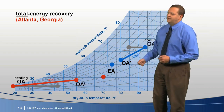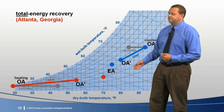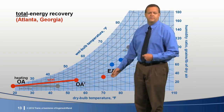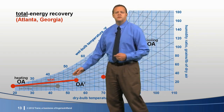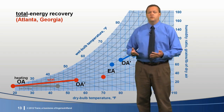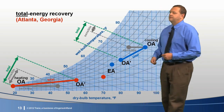Now, when it's cold outside, it's also very dry. So in the winter, total energy recovery transfers sensible heat from the warm exhaust air and also transfers water vapor from the more humid exhaust air and humidifies the dry entering outdoor air. Now, depending on the application, this can improve occupant comfort by keeping indoor humidity levels a little higher during the dry winter months.